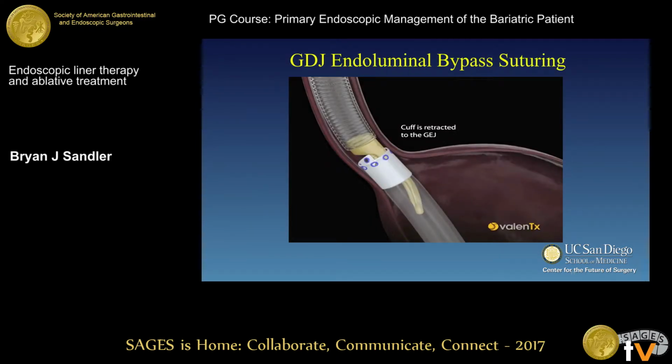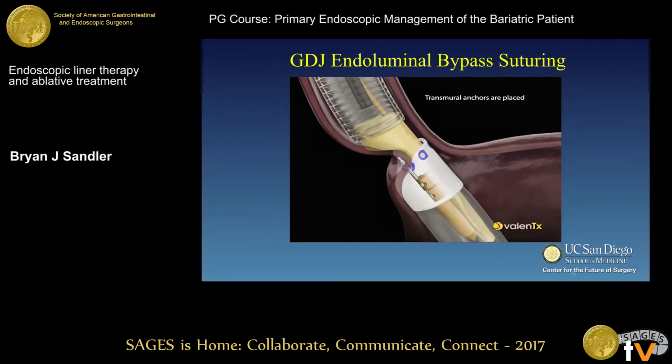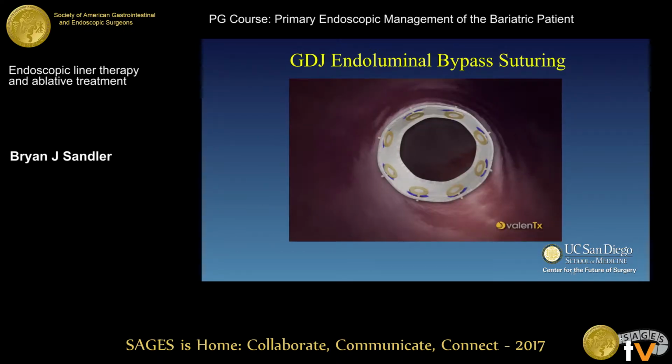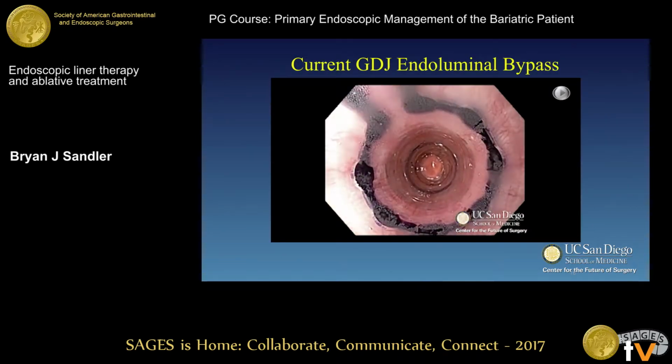The cuff is retracted after hydraulic delivery of the sleeve. The cuff is retracted to the GE junction, and transmural anchors are placed. Here you can see a quick little cartoon of how it looks. This is the endoscopic image once the 8 anchors are sutured in place. And here's actually a video of us placing the device.